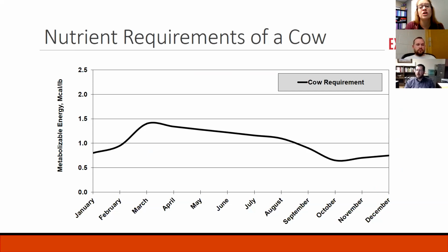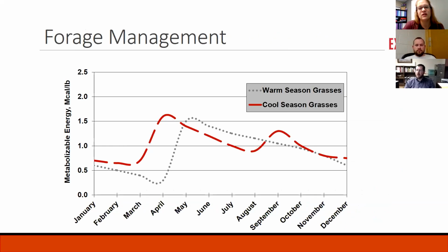So if we're in March and we're at peak there, that's where we're going to be a spring calving herd. Just think back to that red line that we were talking about at the very beginning. This is what it looks like, similar to, again, where our requirements are going to be highest.